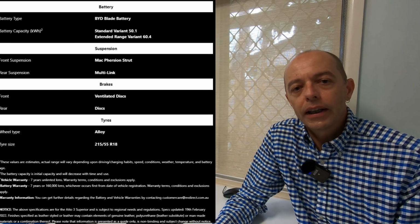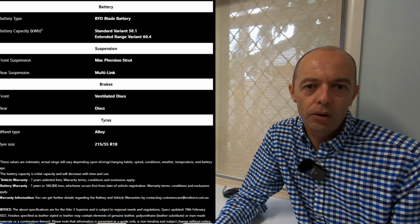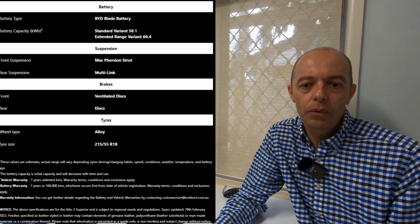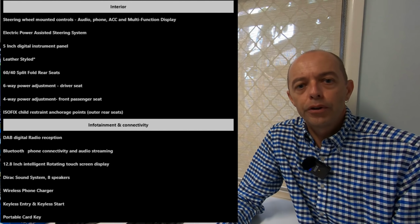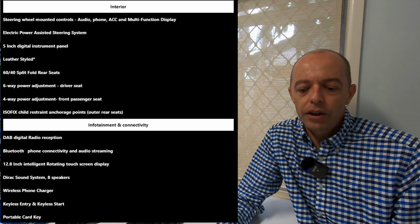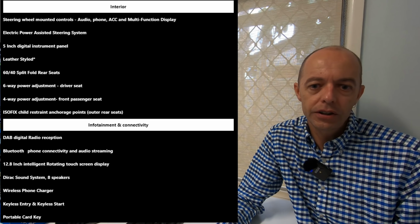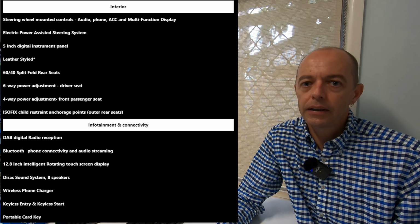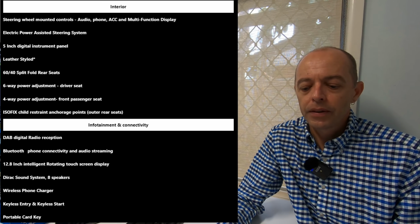And the final thing, I guess, to note on that page is the warranty. So it's a 7-year body warranty and a 7-year battery warranty, which again is identical to the MG ZS EV. So we won't go through these ones individually. You guys can check those out on the screen. But look, again, the features and the specifications look pretty similar to the ZS and also the Kona.